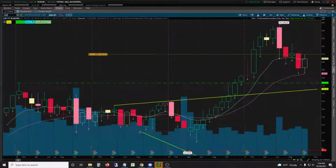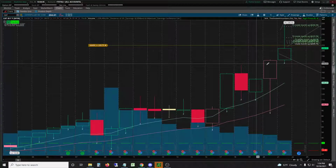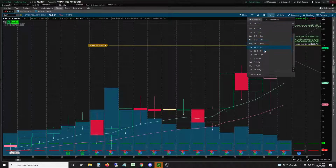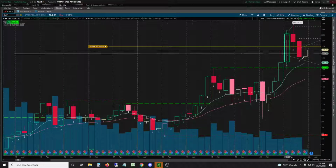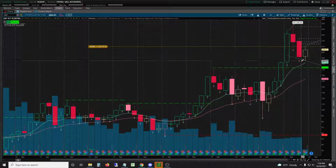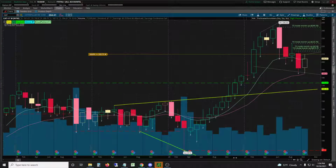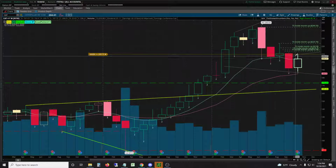Caterpillar. Let's take a look at Caterpillar on the year. It's green on the year, but it's setting up a shooter. On the quarter, it's looking a lot better. It's bouncing back up off the lows. On the month, same thing, bouncing up off the lows on the month. So I'm looking for a break above.